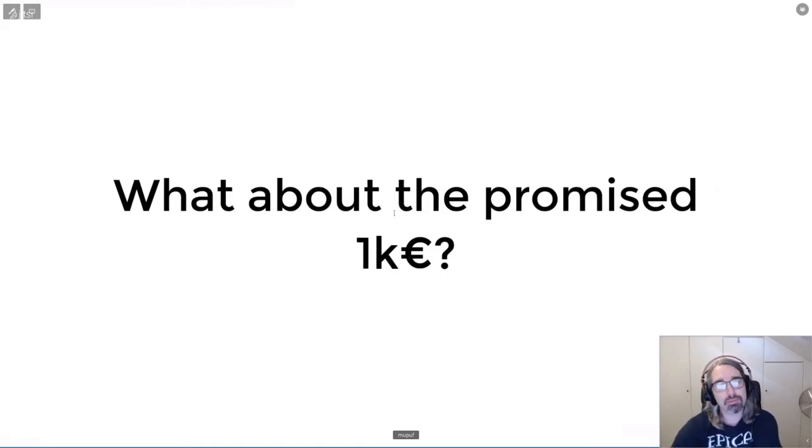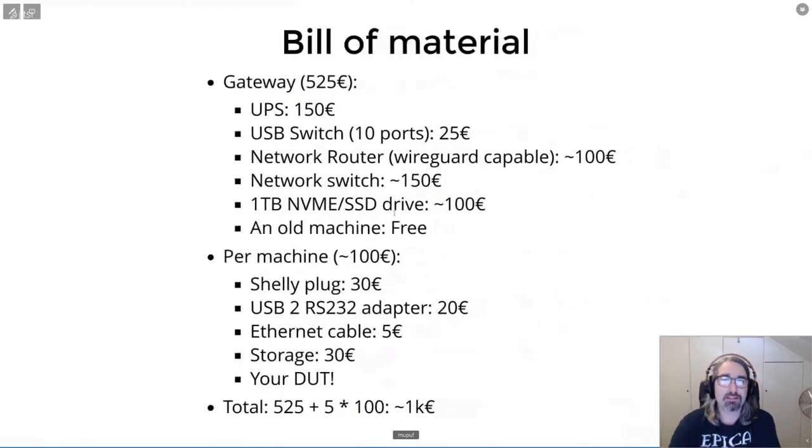So what about the promised 1,000 euro? Well, let's have a quick look at the bill of material. Assuming that you have the test machines and a machine that can be used as a gateway, here is what you'll need: a UPS or more maybe, a switch for the USB so you can connect all the USB serial consoles, a router, a network switch, like 24 ports, so you can go for quite a bit, a big drive to store anything, and the old machine is of course free.